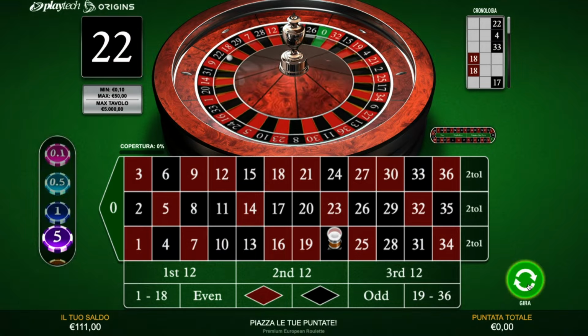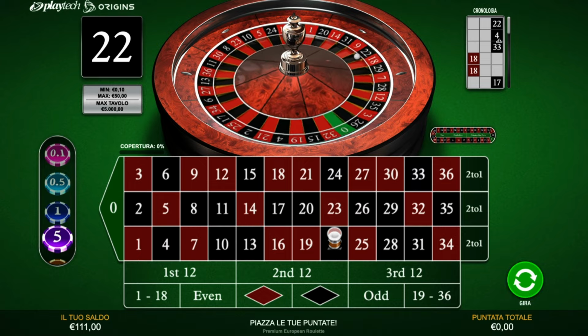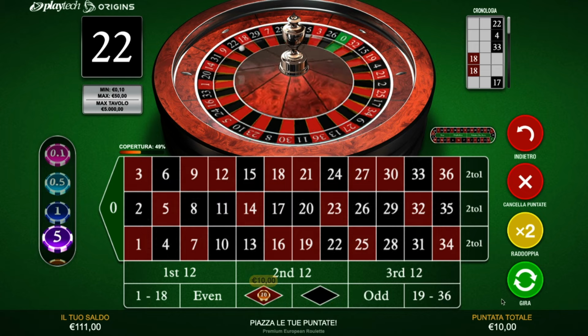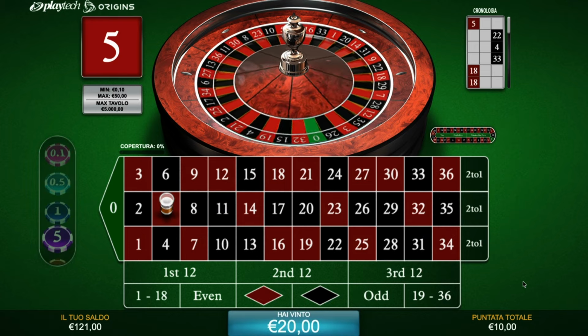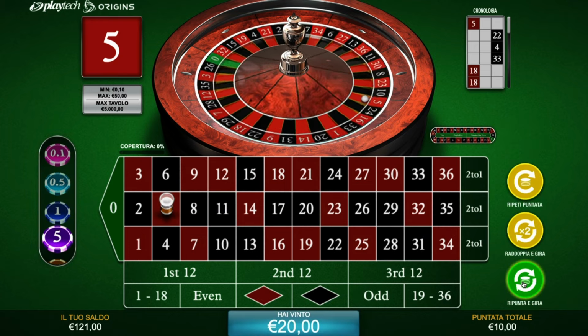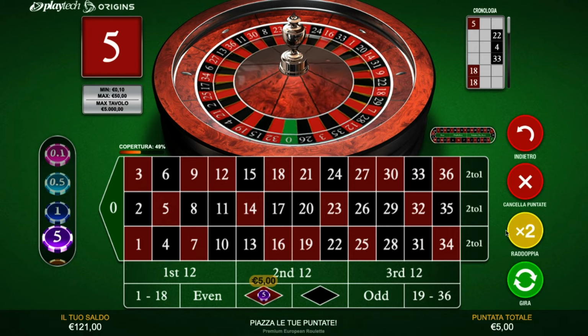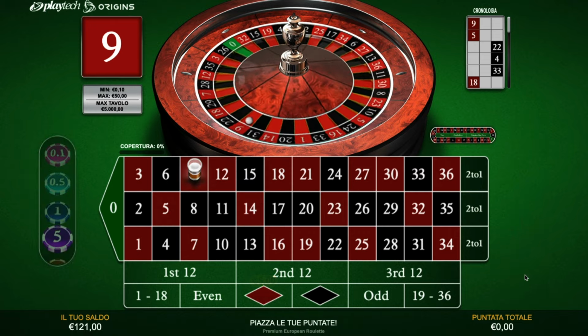Here we go, another 3 blacks have appeared in a row. It's time to bet €10 on red. Let's proceed. Won immediately on the first try. When playing with the calibrated version, it often happens to hit it right away. Very well then, back to idle spins we go.